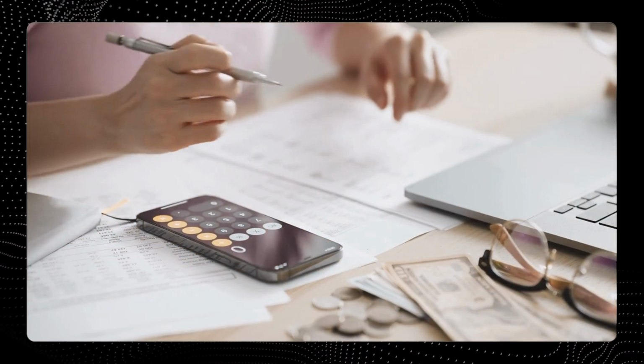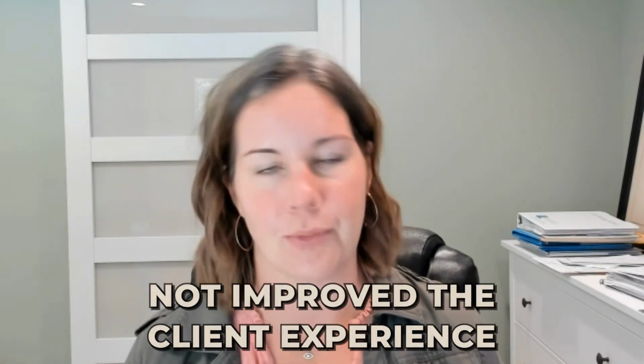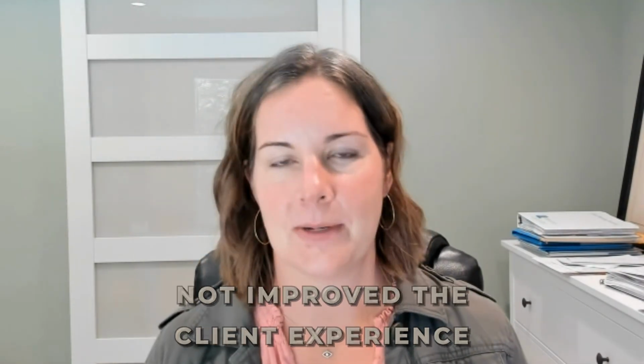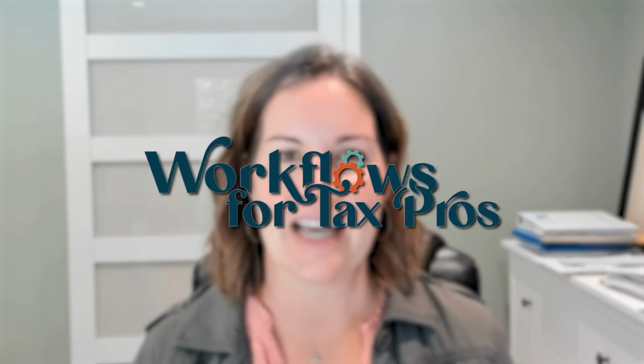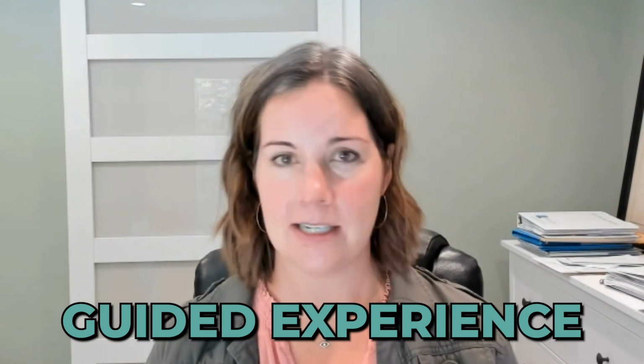Now, I can say this from my own experience in having worked with a tax professional who did not have a client portal. They were working with me through the old school way of email. We all know that this is not secure, but it has not improved the client experience. What a client experience is, it's in our methods and our values here at Workflows for Tax Pros: we want to give the client a guided experience that helps them to be successful at every step along the way.